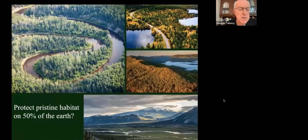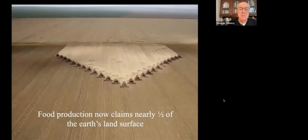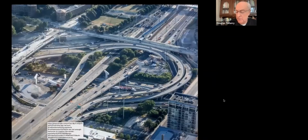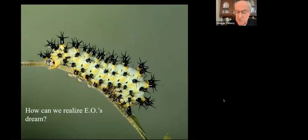And everybody's got this notion in their head that we're actually going to save 50% of the Earth as pristine ecosystems. How could this be possible? Well, it can't be possible. It's not possible. Half of planet Earth is already in some form of agriculture, certainly not pristine. We've got 7.9, soon to be 8 billion people in the other half, along with all of our infrastructure and our detritus. There isn't 50% of planet Earth that is still pristine. So how can we realize EO's dream?